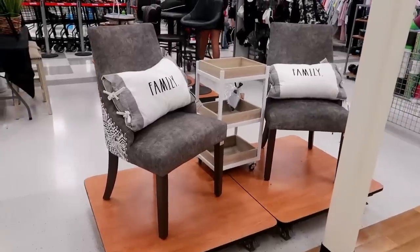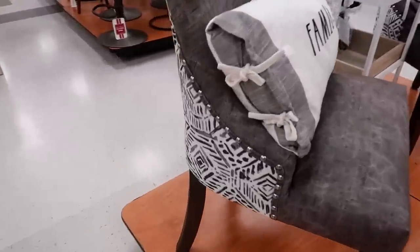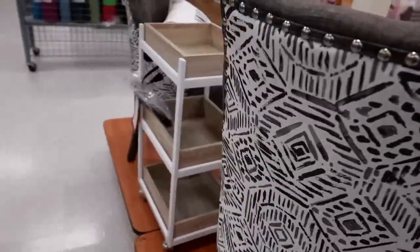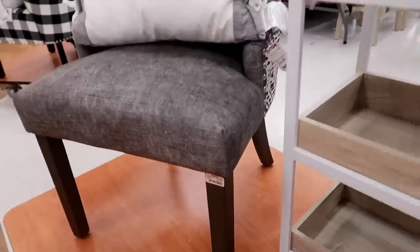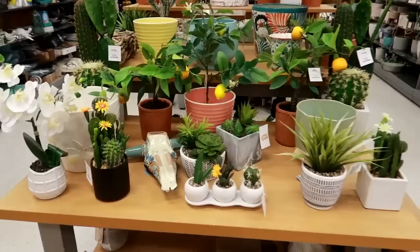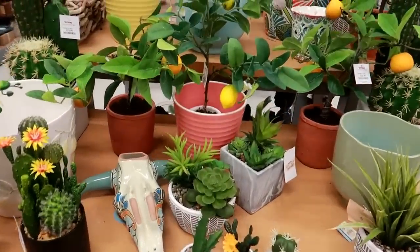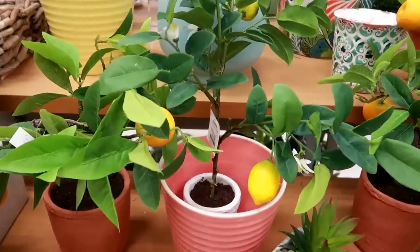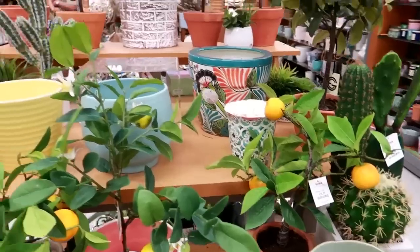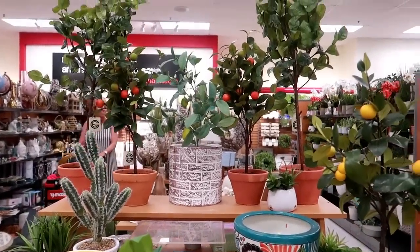Okay, I see these chairs right here and I think these are super cute. I love the back of them. Look at that detail on that. Okay, let's see. The price on those chairs is $99. And then on this table, they have a bunch of cactus. And look at that little fake lemon tree for $16.99. They're both $16.99. They even have some up there in the back that look like oranges.